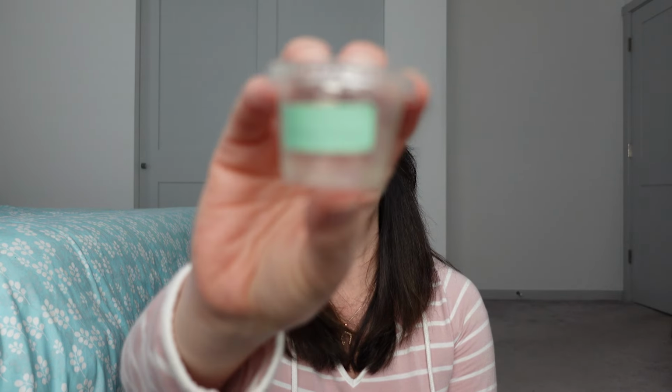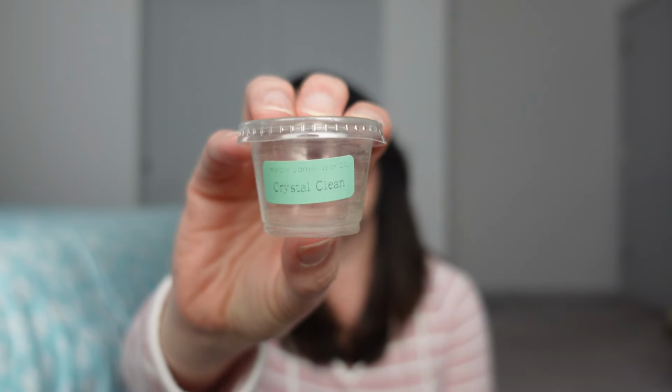Okay. Then from Harper James, this is Crystal Clean. It's kind of faded, so I don't know if you can even see the name. Crystal Clean. This one smelled more like cotton. Not so much detergent, but more like a cotton clean, like a linen clean. A little perfumey as well.